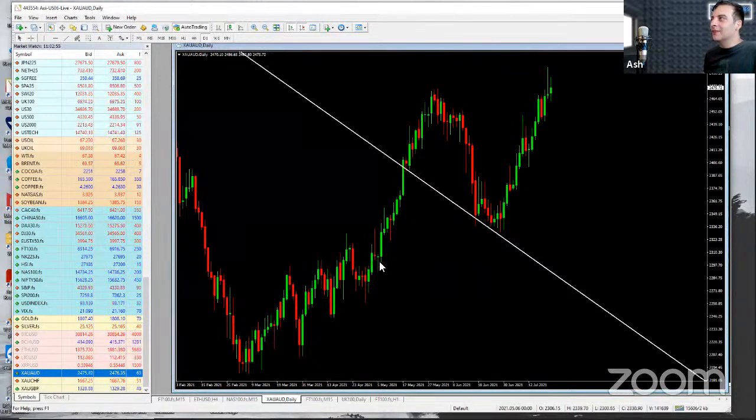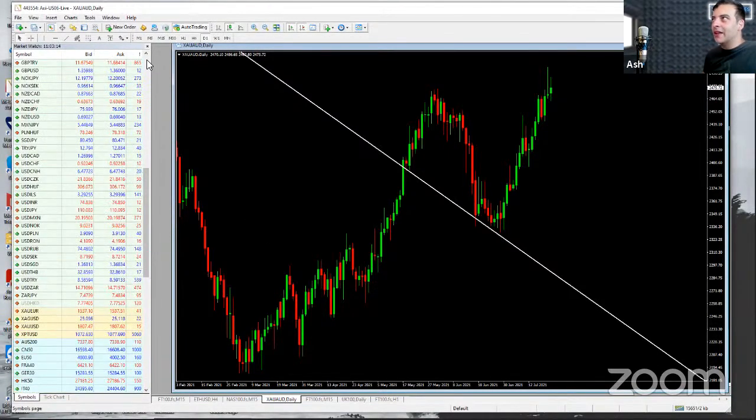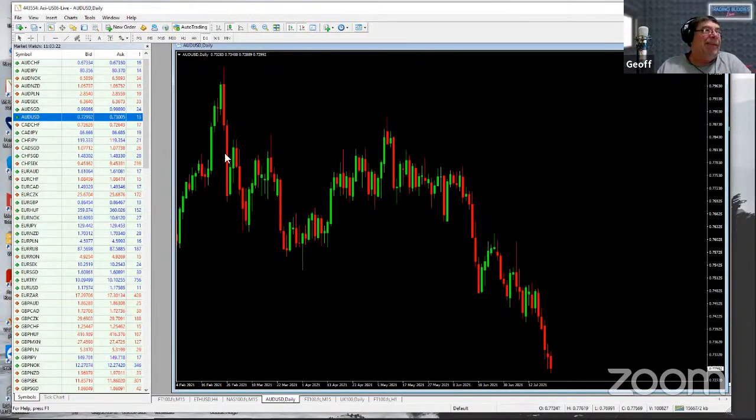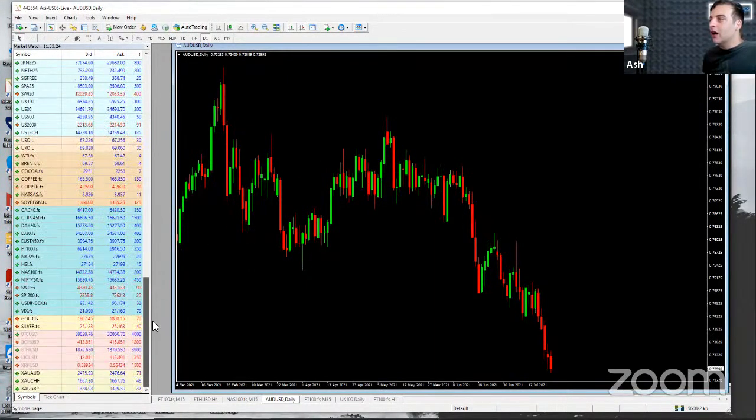Interesting, isn't it? The difficulty, I suppose, is that if you're going to trade gold versus the Aussie because it's not working against the dollar, why wouldn't you just trade the Aussie dollar? If you're looking for strength and weakness, and it's struggling against the dollar, surely a better one would be to just trade the out and out Aussie dollar. Yeah, and just trade that short. Well, we are. Happily, we are.